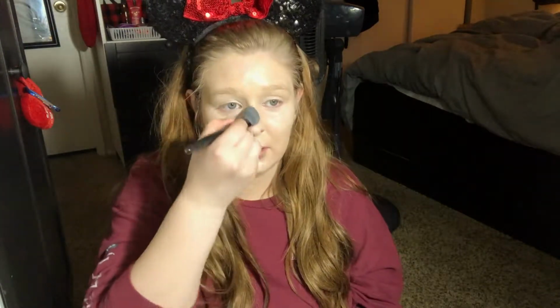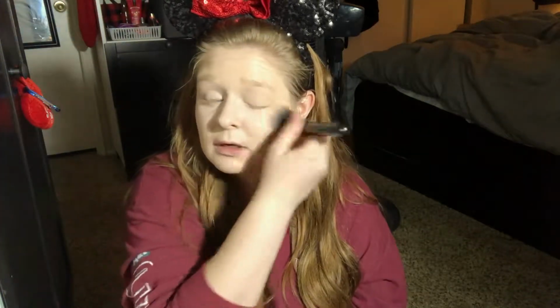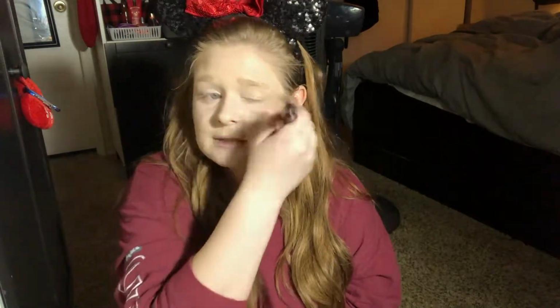I don't know that I do this on an everyday basis, but it looks very. I'm just gonna blend all that out. It is definitely more brightening than any concealer I've used before. I will give it that. It looks really good too, like on my skin.